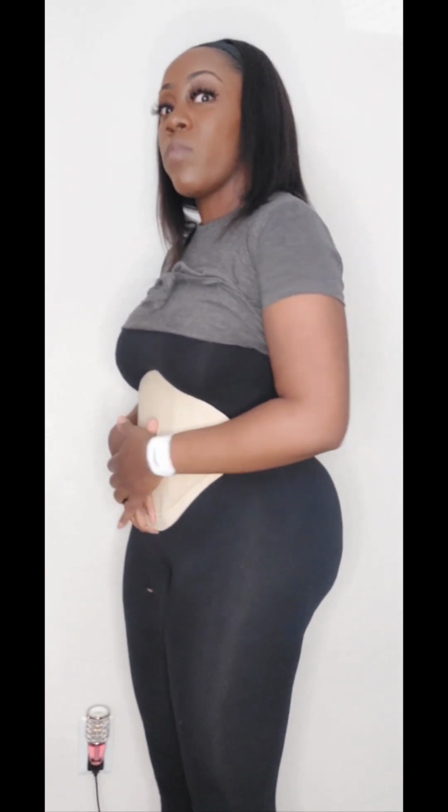Okay. And without the rag, you can feel the board more, so you know it's there. So it really pushes it in. But I don't know, I just feel like this is more comfortable because you get that extra support. But it's totally up to you. Just try with or without. This is what it looks like.